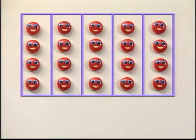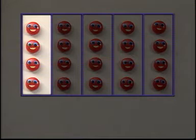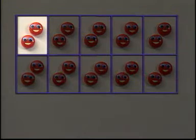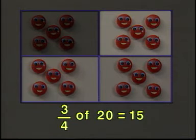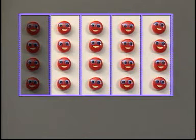Here's another example. What is 1/5 of 20? Now what is 1/10 of 20? What is 3/4 of 20? What is 4/5 of 20?